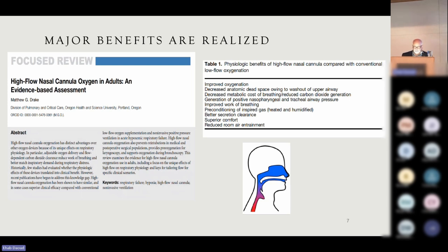We know that the benefits of high flow are that we see improved oxygenation, that there's a decrease in anatomic dead space due to washing out of that dead space, that because of that washout and some of the effects on respiratory rate and oxygenation, there's a decrease in the metabolic cost of breathing, reduced carbon dioxide generation.